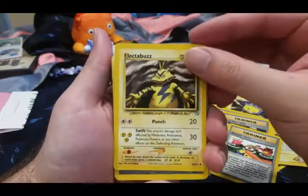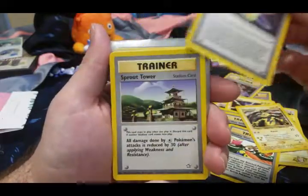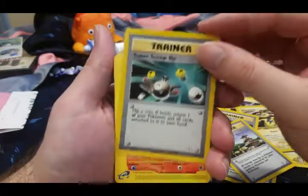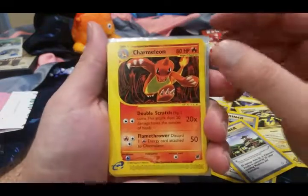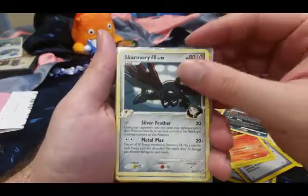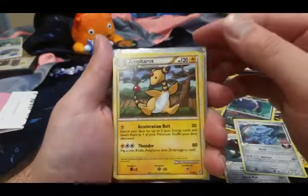Electabuzz, I just thought he was funny with that weird cut, him from the anime. Miracle Berry, I thought these old tool cards looked pretty neat. Stadium. Super Scoop Up. Charmeleon from the E-Reader series. There were lots of nice E-Reader cards, but they were pricey. Some of them were like $10, $20 a card. Just a rare for a quarter. Skarmory, I didn't have it, and I like Steel Pokemon, so I got one of them.